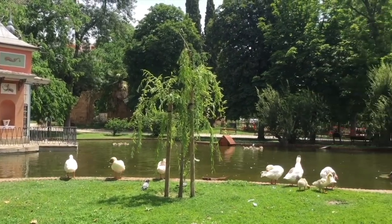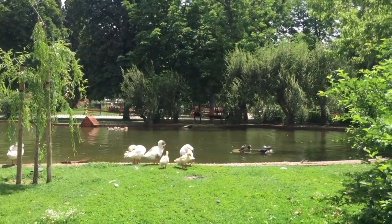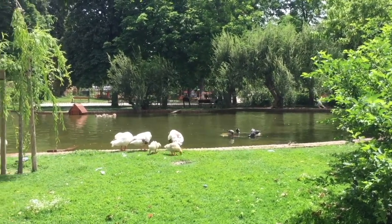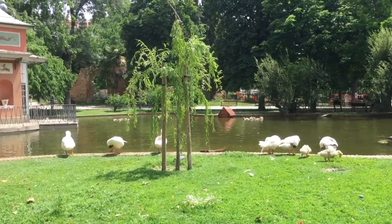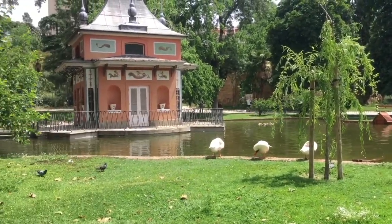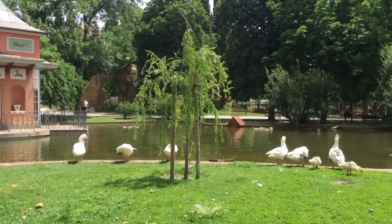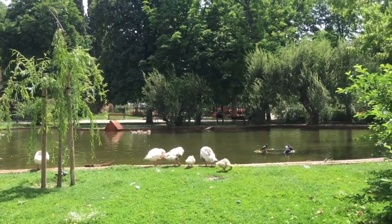Hey, look at the geese. There's even some babies. How adorable. Very fluffy.